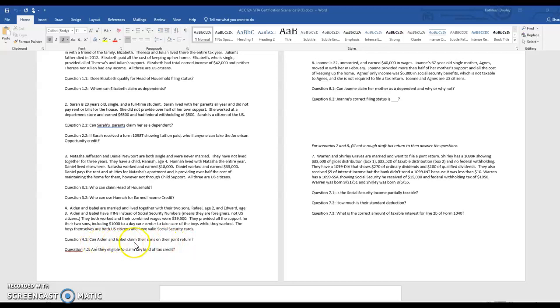So you need to take a look at those same things we talked about in part 1, where you determine are their sons qualifying children. So is there anything in there about the parents having to be U.S. citizens, or is it just the sons have to be U.S. citizens, or none of them, or all of them? Who has to be a U.S. citizen for them to claim their sons on their joint tax return? Okay? And secondly, are they eligible to claim any kind of tax credit?